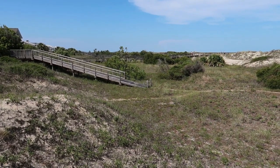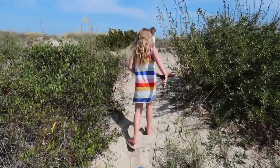This part of the beach is what I think looks so different from the beaches that I'm used to where we grew up in California. It's not really a marshy area, I don't know what you call it, but you walk over the dunes and there's plants, and it's just very different from the beaches I grew up with.